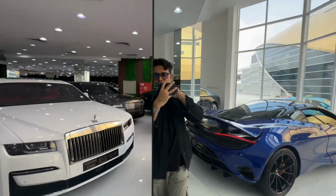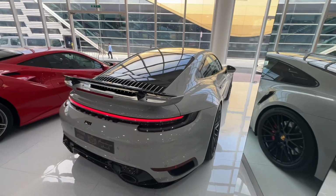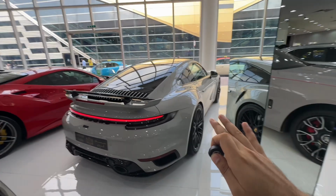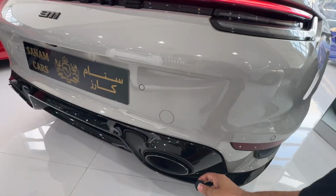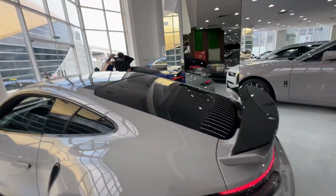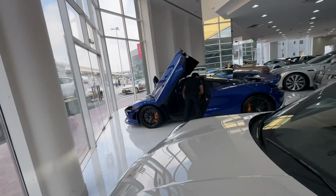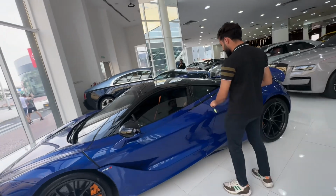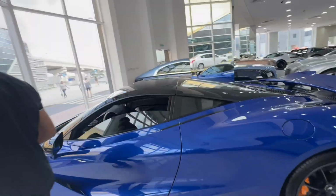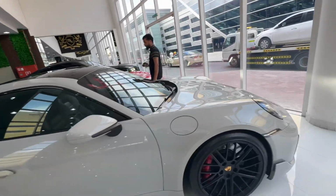So yes, this is the thing. I will show you one by one. Yeah, 911, I know this model. 911. This one started with this one. So if I had a chance, the McLaren door, lift up. 911, Porsche 911.